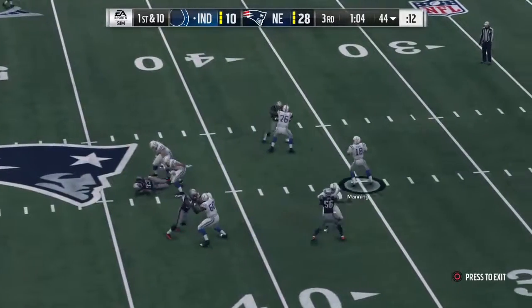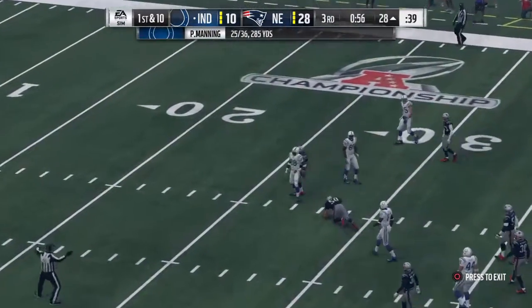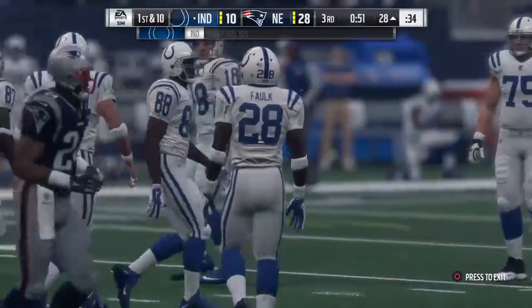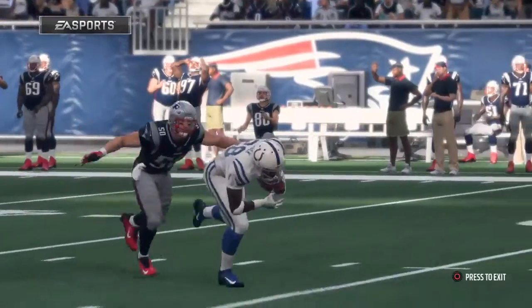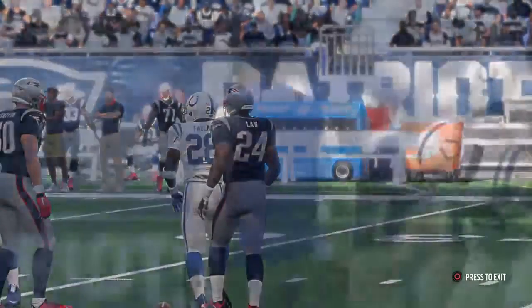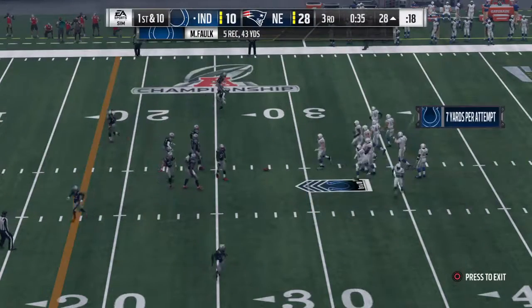Here we go now. 3-19. They'll look to throw now on 1st down. He's going to find his running back. It's complete. A really good pickup of 28 yards. And now a 1st down following that long gain.